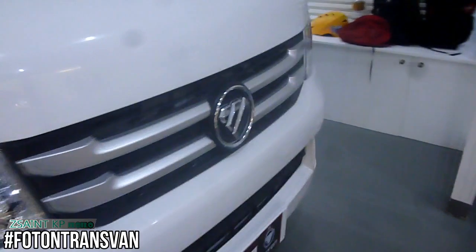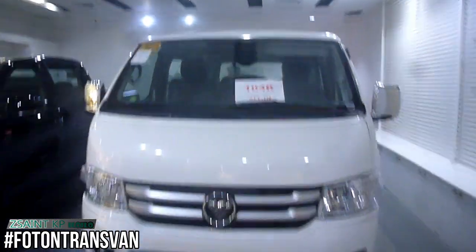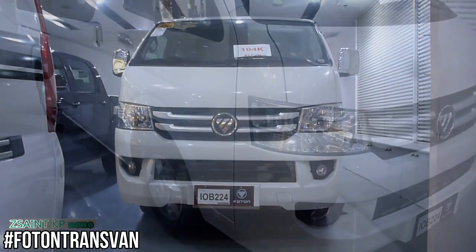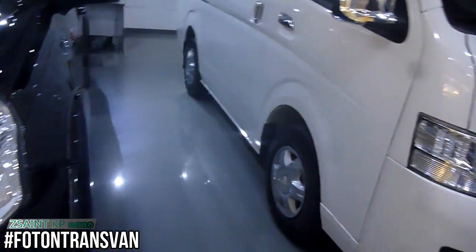As of May 2018, three trims were offered for the Transvan: a 13-seater configuration, a 15-seater configuration, and a high-roof or HR version which comprises a 16-seater configuration. All these are powered by an Isuzu-derived Cummins ISF 2.8-liter turbodiesel engine.